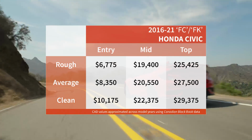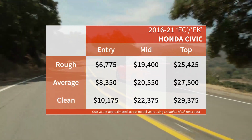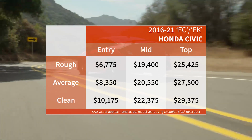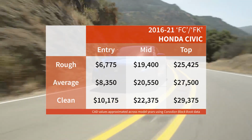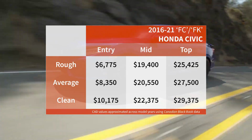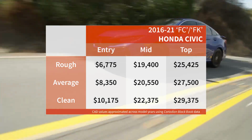$6,695. Mid-range models like a 2019 1.5 litre sport coupe with an automatic transmission run from a low of around $19,400 to $23,175, with the average wholesale running around $19,158. A newer high-end trim like a 2021 Touring sedan can be found for $25,425 in rough shape, $27,500 in average condition and $29,375 for a clean example. The average wholesale runs around $25,184.